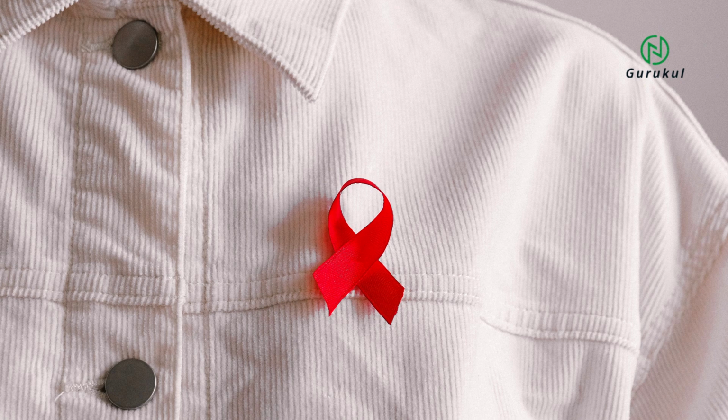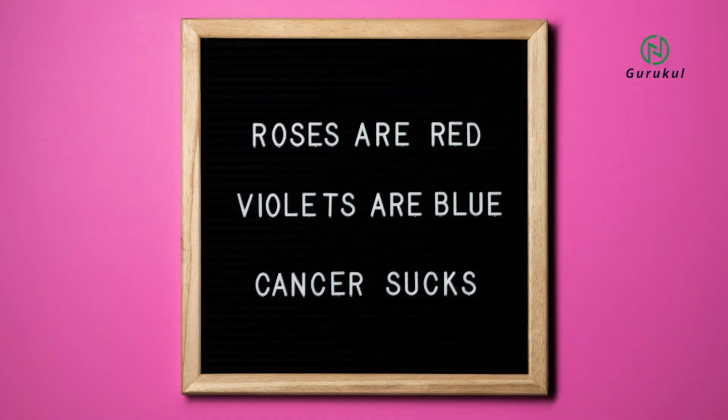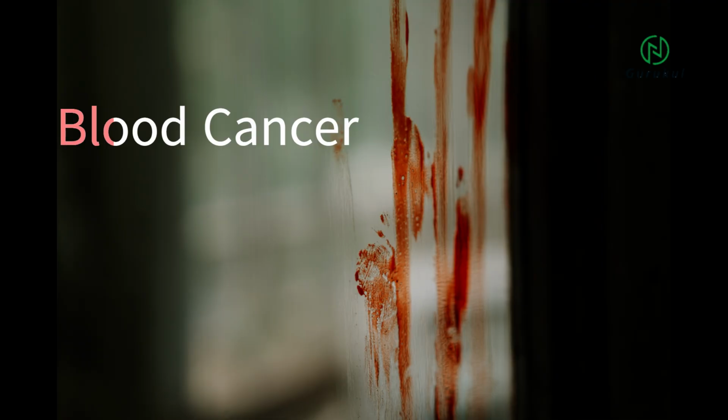Risk factors that increase your risk of developing Stevens-Johnson syndrome include, first, an HIV infection. Among people with HIV, the incidence of Stevens-Johnson syndrome is about 100 times greater than among the general population. A weakened immune system can be caused by an organ transplant, HIV/AIDS, and autoimmune disease. Second one is cancer. People with cancer, particularly blood cancer, are at increased risk of Stevens-Johnson syndrome.